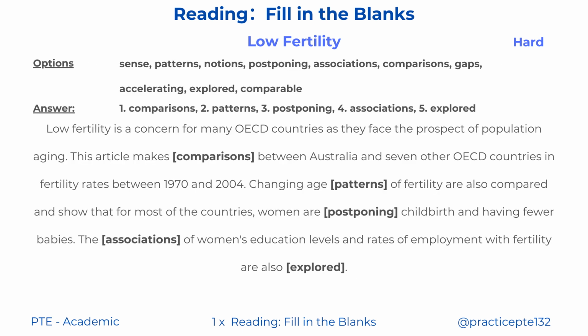The first blank should be filled with comparisons because the article compares fertility rates between Australia and other OECD countries. The second blank should be filled with patterns because it refers to the changing age patterns of fertility. The third blank should be filled with postponing because it describes how women are delaying childbirth.